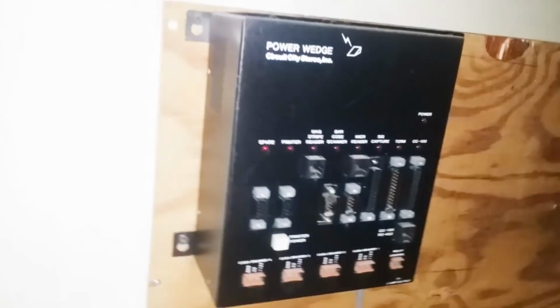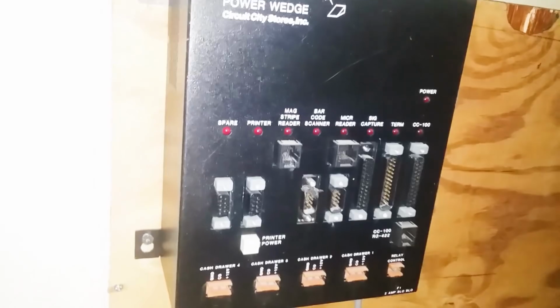Yeah, there are plenty of box fans here. Shoot. And a Craftsman saw. A flashlight. And I think this is the last area that we haven't seen yet. Circuit City stores.